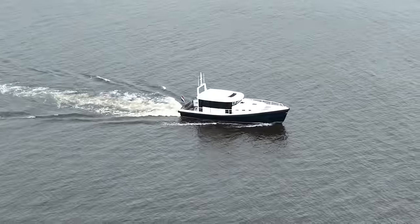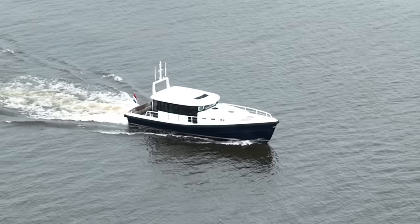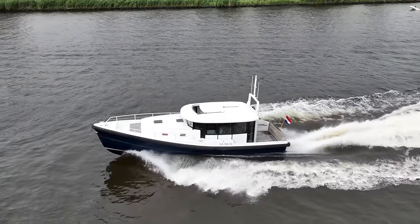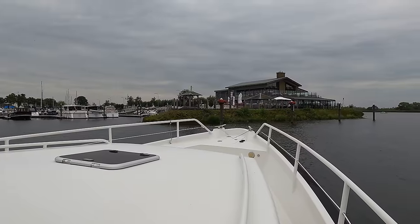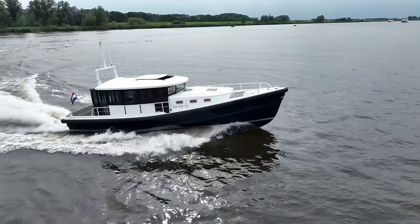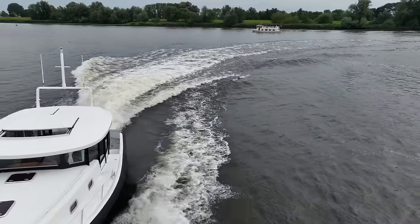This one-off custom aluminium boat with her deep V hull was designed by Argonautic and was built in 2006 by Alumarine in the Netherlands. She displaces 11 tons with a hull thickness of 6 millimeters, reinforced to 8 millimeters around the water jets and 10 millimeters at the stern. Her twin Iveco 400 horsepower engines give her a top speed of just under 23 knots, with a cruising speed of around 7 knots.